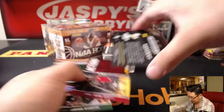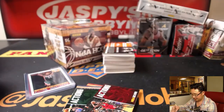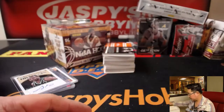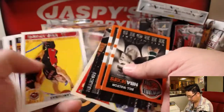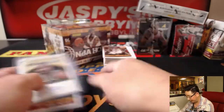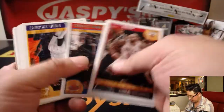And we have a Buck, but not really the Buck that you want. Sidney Moncrief is your first auto. I think we're supposed to have two autos, so we should have one more auto and one more relic. It says two autographs, or no, just one relic. So we should be expecting one more autograph out of this box.